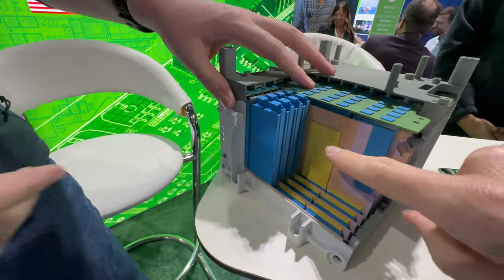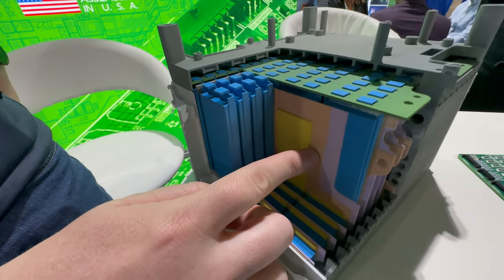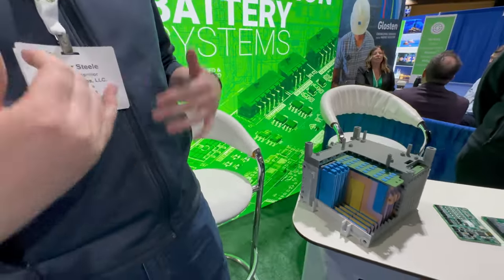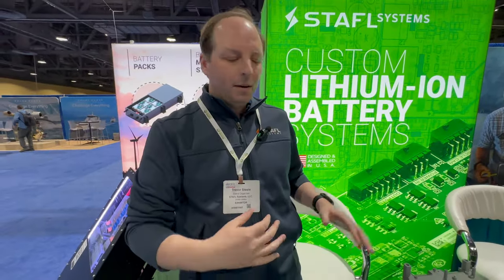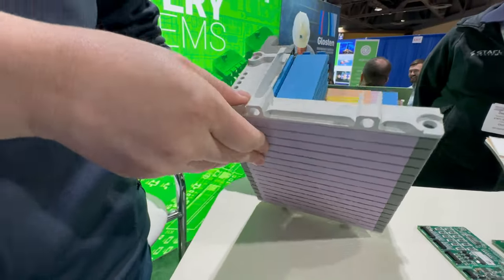So this is the battery cell. This is the representation of the battery cell. And then this is going to be the constant pressure foam here. This is going to be our mica layer. This is going to be our fire protection layer. And this is going to be our thermal protection layer. So this is aluminum or graphite, and that's going to wick away the heat down to the bottom. Once we wick away that heat, it's going to look like this down here. It's going to wick away that heat down to the very bottom of the pack.